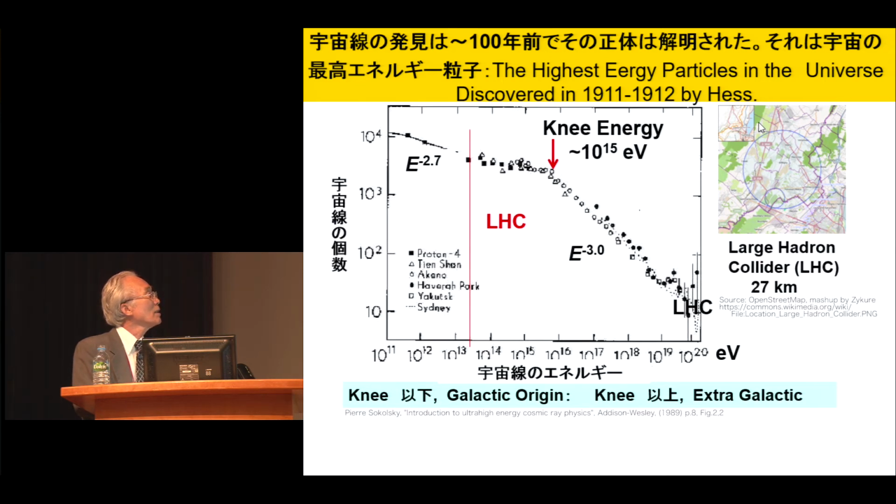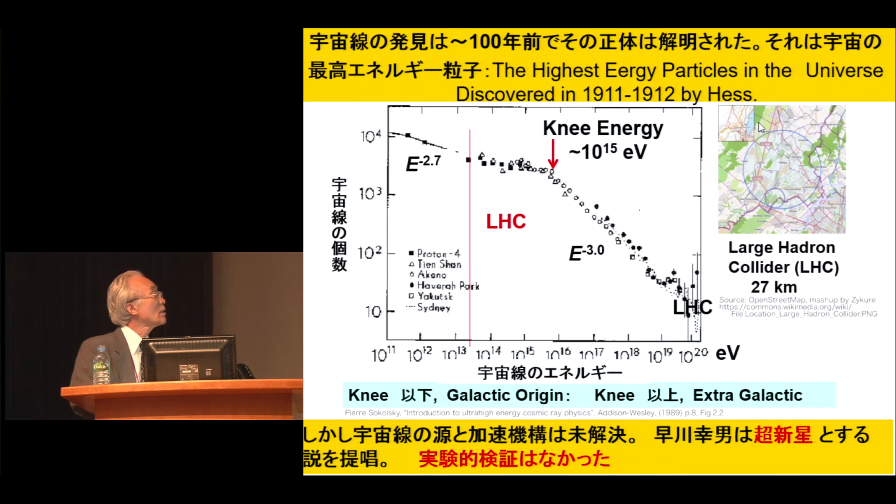You see this bending area, this is called the knee. The energy below the knee is the galactic origin. And the energy higher than the knee is the extragalactic energy. So we know what the cosmic ray is, but where it is generated and what kind of acceleration mechanism is at work, we didn't know. And Dr. Hayakawa, my mentor, proposed the supernova theory, but there was no empirical or experimental verification that followed.